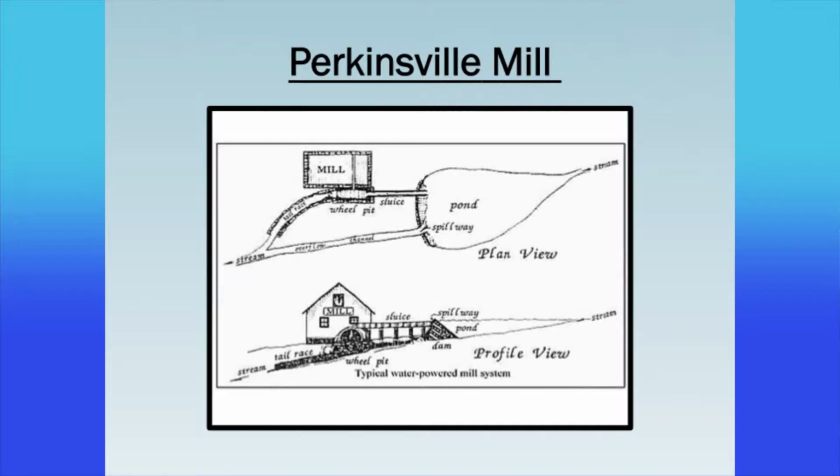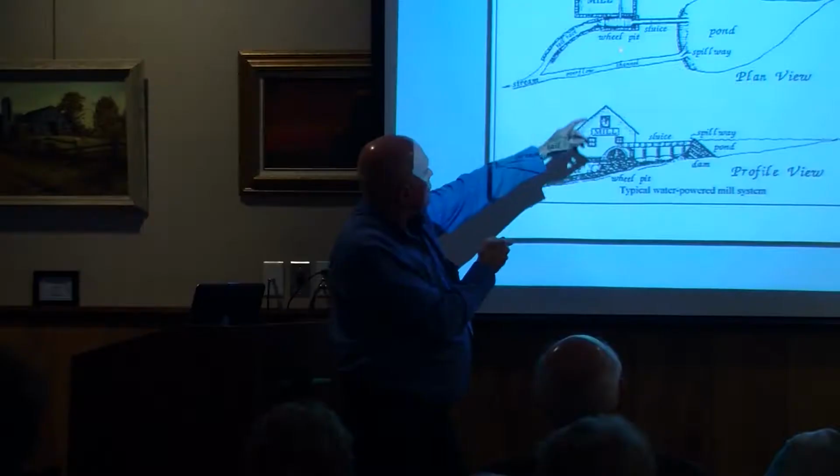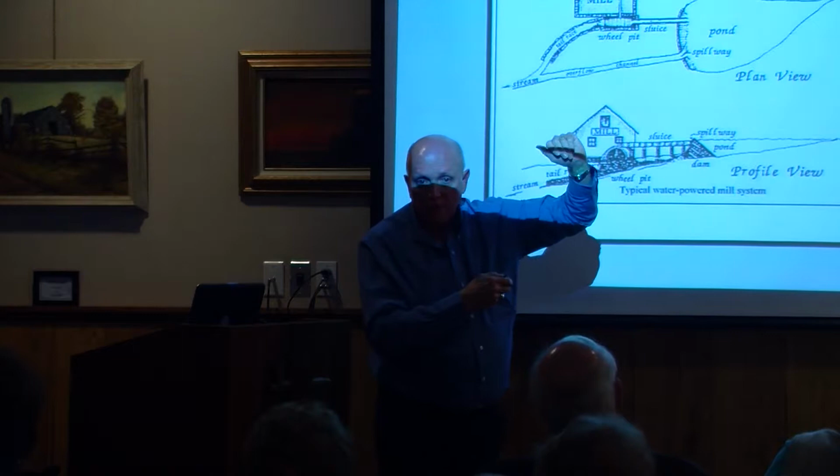This is not the Perkinsville Mill. It is what the Perkinsville Mill, how it would have operated. What I'm trying to show you here is that they dammed up White River and then made a mill race to take the water from this pond into the mill to turn the wheel, and then you had a tail race. The front part was the mill race, the back part was the tail race. And then the water would return to the White River.